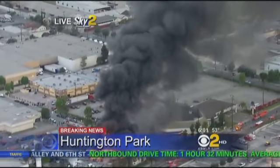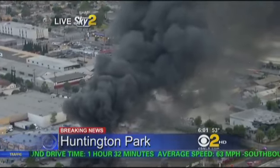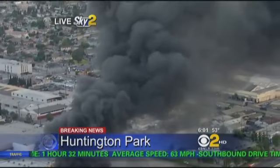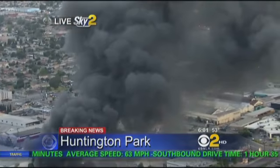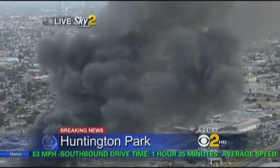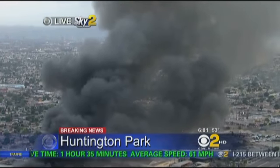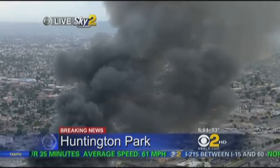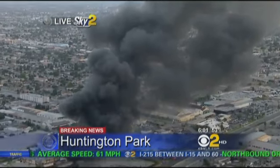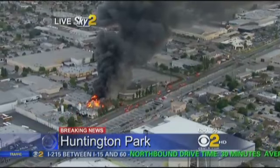Alameda, one of the busiest streets in Huntington Park, and Mike, as you tilt up, we see the smoke going miles into the sky, so commuters this morning on the 10 and the 710 and the 110 freeways, which are to the northeast and west of this plant, all will be able to see it. A population in Huntington Park about 60,000, but you're saying no evacuations just yet from any of the neighborhoods that are nearby. This is mostly an industrial area.